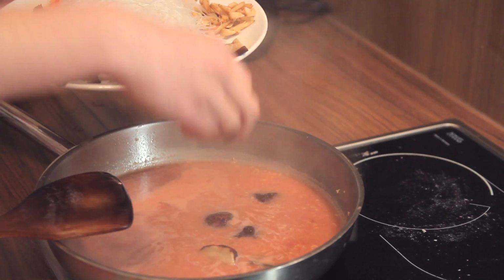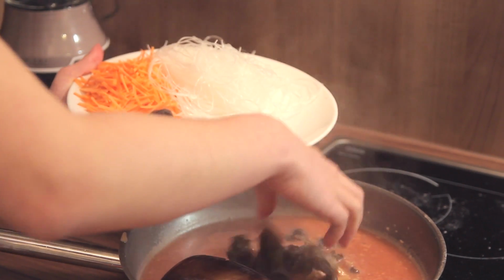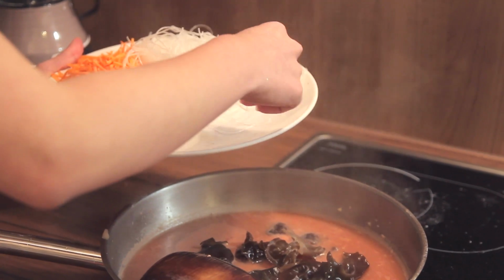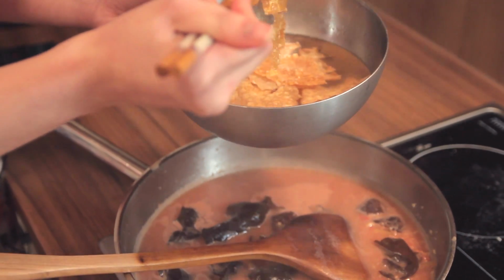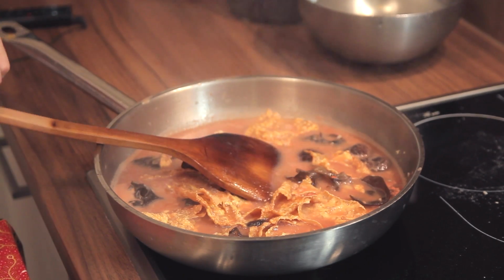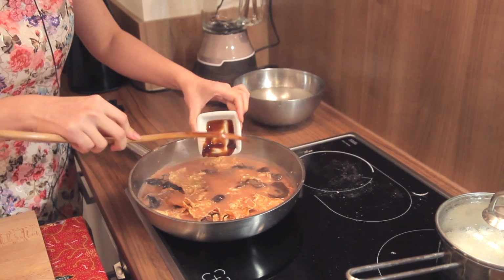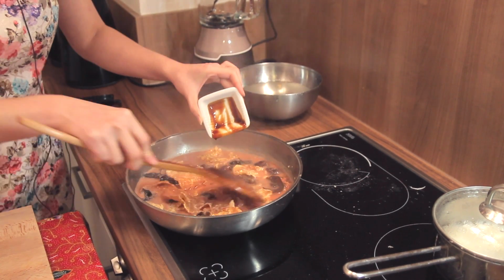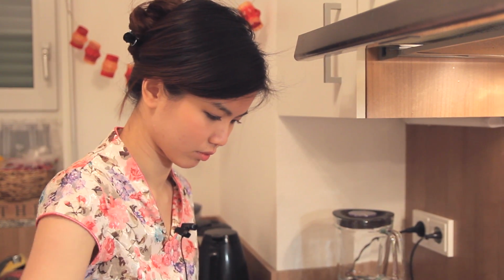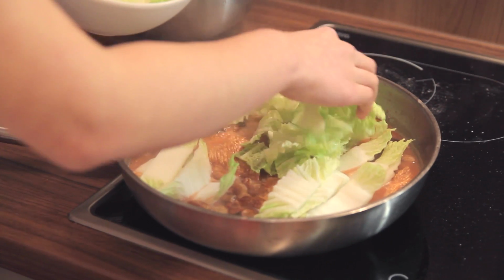So now that it's already starting to boil, it's time to put in the mushrooms and also the lily buds, and also this black fungus. Do not forget the bean curd pieces, which are already now soft. I also tore them into smaller pieces so that they are easier to eat. These bean curd pieces are actually my favorite part of this dish. And now we are going to add the black soy sauce. Now this is still cooking at high heat. This is going to boil for a while, and after this we're going to add the rest of the ingredients in.